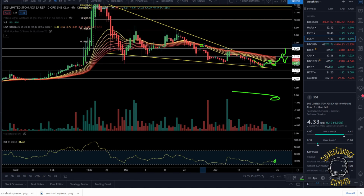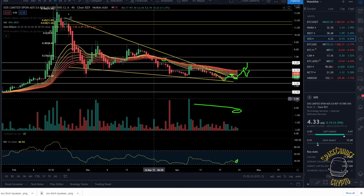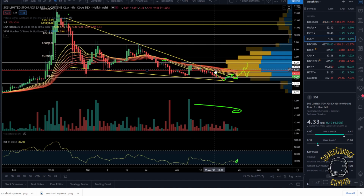We want to flip bullish, have our yellow at the top, and ride it all the way to the top here. Our next price target would be at the $6 mark, because we do see, if we pull up our VPR, where our high volume nodes can be and where high resistance is. So we do see high resistance here at that $5 mark, like I mentioned before, and the next high resistance would be at the $6 mark, where most of the volume was traded.